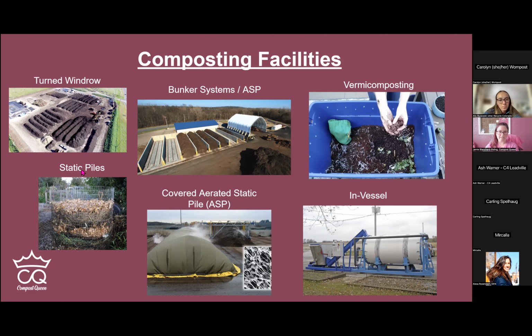So this type of facility requires a few things. We're going to talk about that later in our legislative part of this discussion. But this type of facility takes a lot to get started. It takes upfront costs as well as a lot of different kinds of equipment. But we have quite a few of them in the state of Colorado. Most of our industrial composting facilities are a windrow type system.